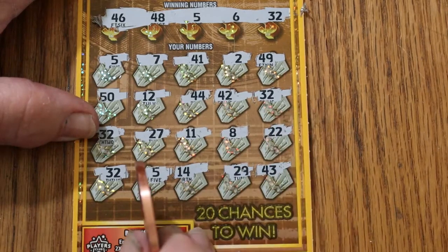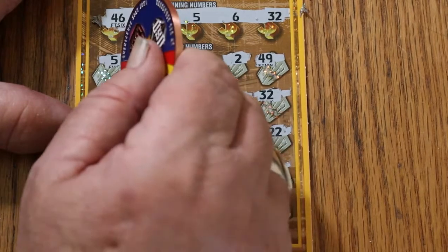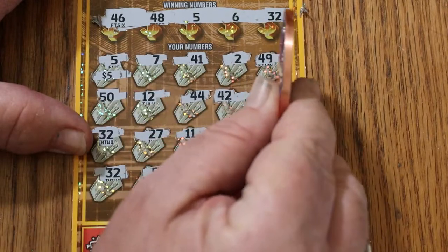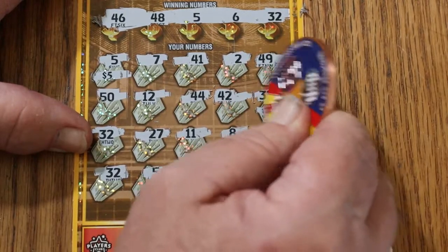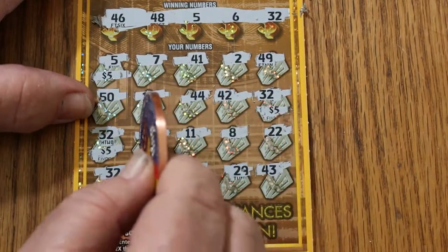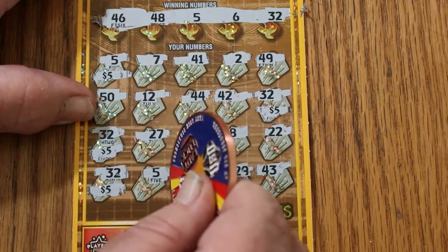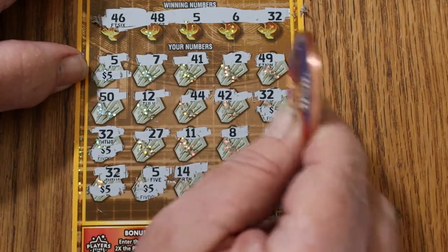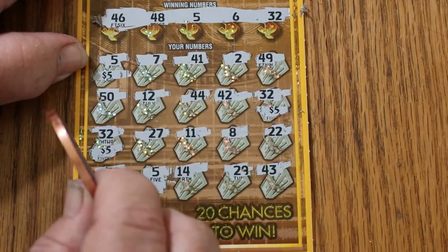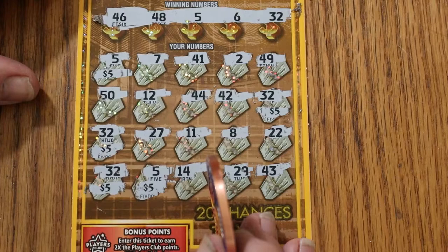Okay, we got something going here maybe. I don't know if this is going to AZ me or not, but we're going to find out right now. 5 there, 50, no, 5 more, 27, 11, 8, 22, 5 more, and 5 more, and I think we got 5, 10, 15, we got more than that, 5, 10, 15, 20, 25. Okay, not quite half back on the session, but that's definitely a start.